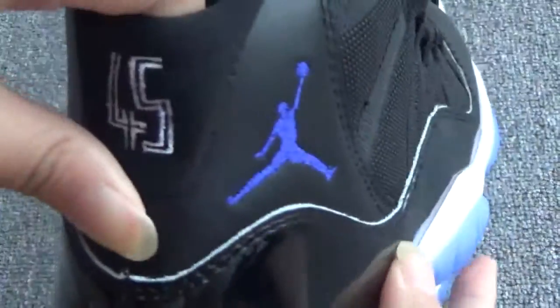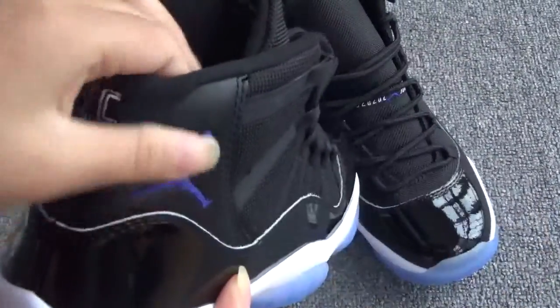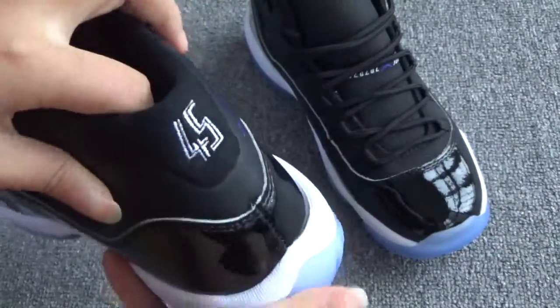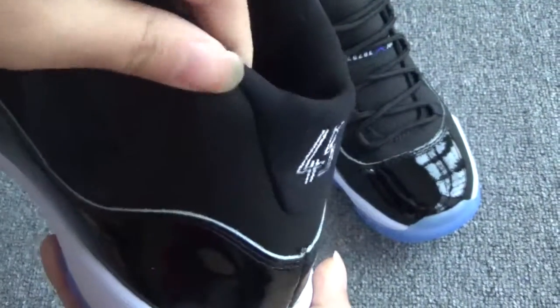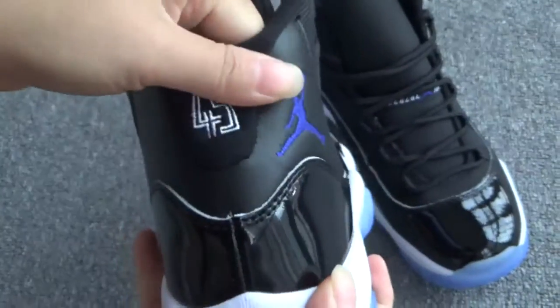Okay, the stitching. Okay, the back, check the back. You can see the jumpman in blue. Whoa, very beautiful. And the back, very nice. The number, very perfect. And the leather, very soft and great. Okay, now the other side, the detail.